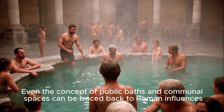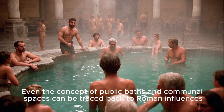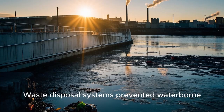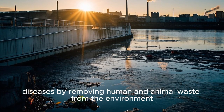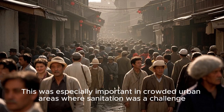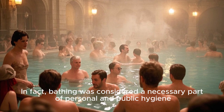Even the concept of public baths and communal spaces can be traced back to Roman influences. Their mastery of water and sanitation continues to influence our world in ways we often overlook. Waste disposal systems prevented waterborne diseases by removing human and animal waste from the environment. This was especially important in crowded urban areas where sanitation was a challenge. In fact, bathing was considered a necessary part of personal and public hygiene.